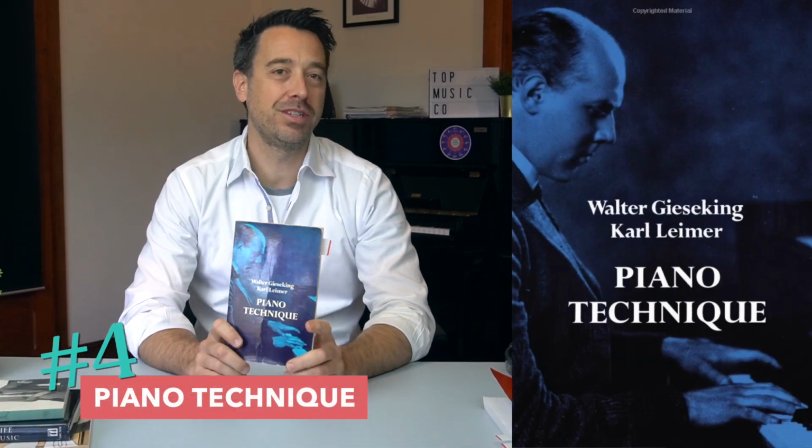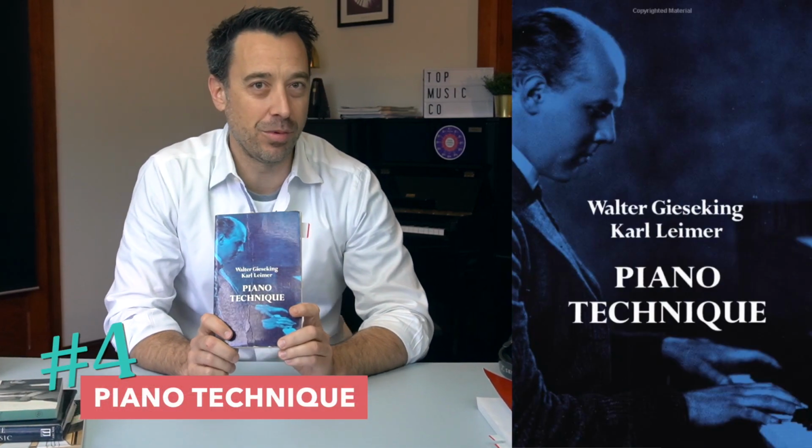Walter Gieseking on Piano Technique. Now, I was given this by one of my teachers, actually. Gieseking was a contemporary of Prokofiev, Shostakovich, Debussy even, died about 1950-something, and he was quite well-renowned as a performer in his day, of Debussy in particular, with a particular touch that he had. And this book talks about his take on piano technique.